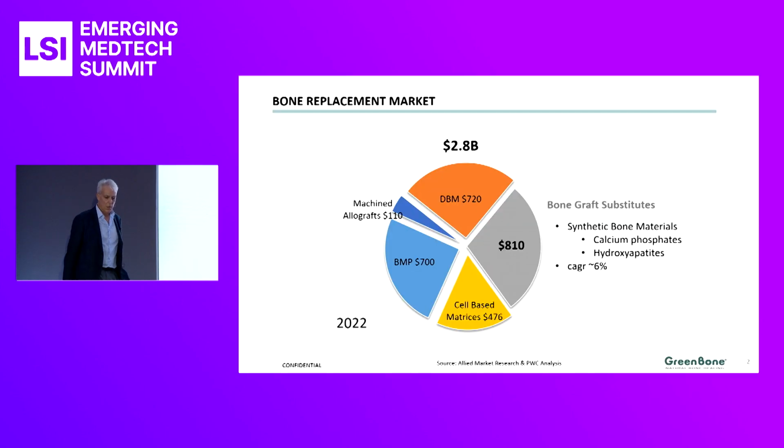So GreenBone operates in the $2.8 billion bone replacement market. And you might be asking yourselves, there's a significant number of competitors that exist today in synthetic bone materials. Why do we need another synthetic bone graft today? What I hope to show you is that GreenBone, by having looked to nature for inspiration, brings a truly innovative solution which addresses some of the significant pain points and unmet clinical needs that still exist today in the marketplace.